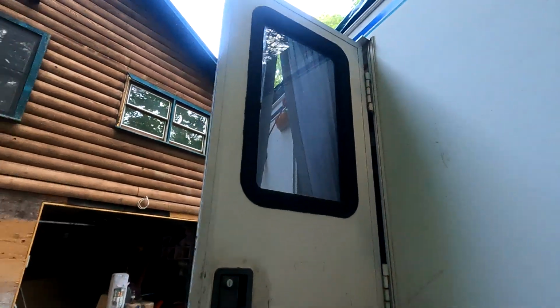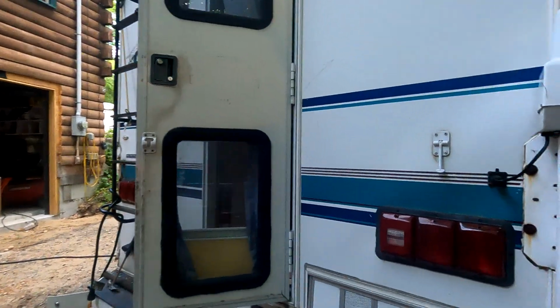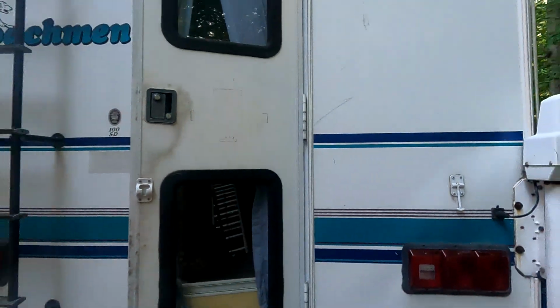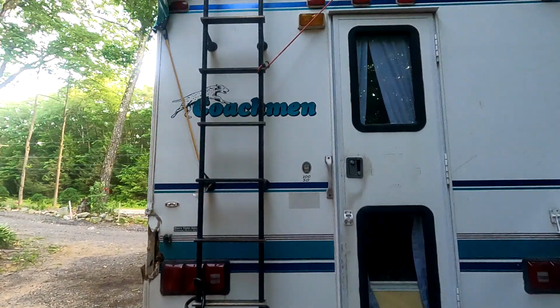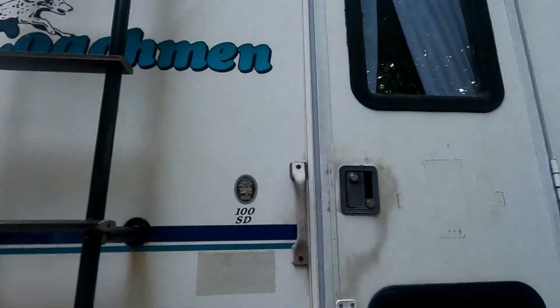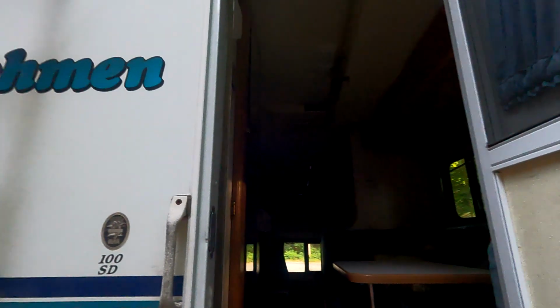Well, he's working on that. That's the outside door. It's just filthy. Needs to be cleaned. I think it'll clean right up. And I didn't get a picture of all the controls.